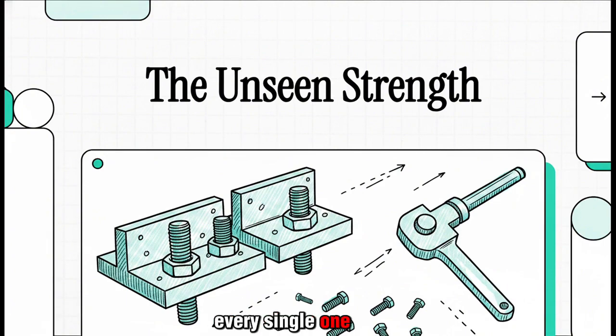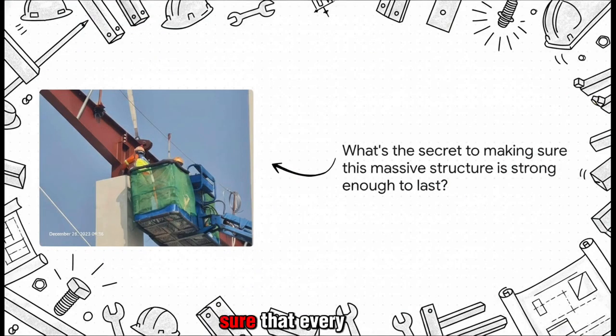every single one. So how in the world do you make sure that every single connection in a building this big is absolutely perfect? I mean, we're talking about thousands of critical points, and each one has to be flawless for the whole thing to be safe. Well, let's dive in. We're going to take a look at the official playbook that turns a giant pile of steel into a rock-solid skyscraper.